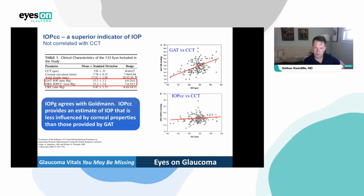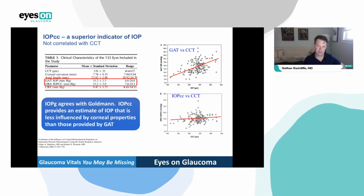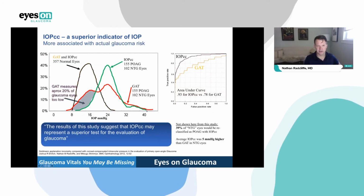So by taking the corneal hysteresis into account, adjusting the Goldmann value, you no longer have to worry that maybe you're just getting a high value because this gentleman has a thick cornea. You now can say, I think I'm getting as accurate a pressure as you can get regardless of their corneal thickness. So we're trying to get at real pressure here.